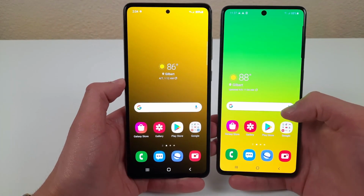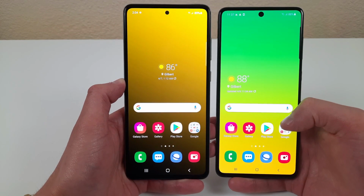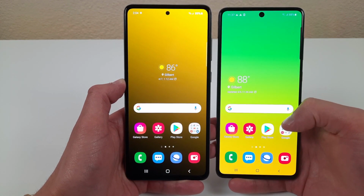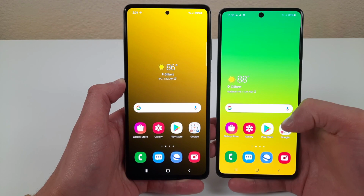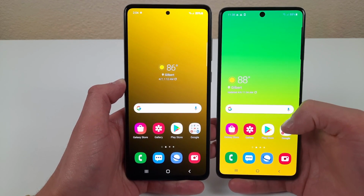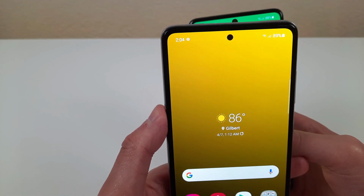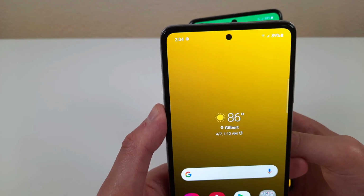Let's get started. So the Samsung Galaxy A72 has a 6.7-inch 90Hz Super AMOLED display with a resolution of 1080p, a PPI of 394, an aspect ratio of 20:9, and a screen-to-body ratio of 84.4%. We got a hole punch here for the front-facing camera, and this camera is 32 megapixels.